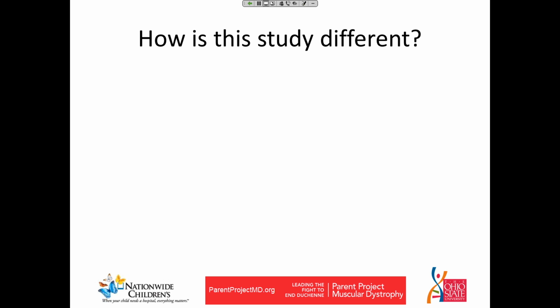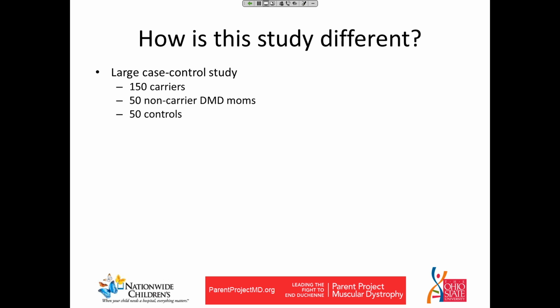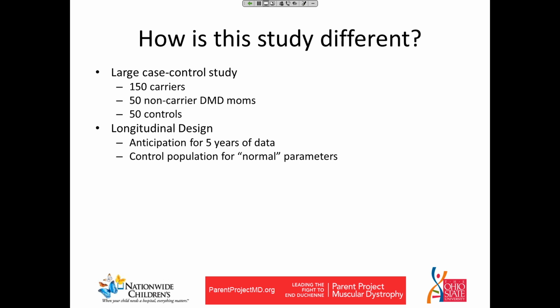So how is this study different from the other studies that I presented before? Well, firstly, this is a very large study. It's a case control study. So we would like to identify 150 definite carriers. We would also like to have 50 non-carrier DMD moms. And I think this is an incredibly interesting group to look at because of the stress question that we've presented in terms of caregiver stress. And then 50 control patients to define what is normal for a 32-year-old woman. That's not always a population that's really well represented in normal studies. They tend to be driven by older men. And so having 50 controls to compare to, I think, is going to be important.